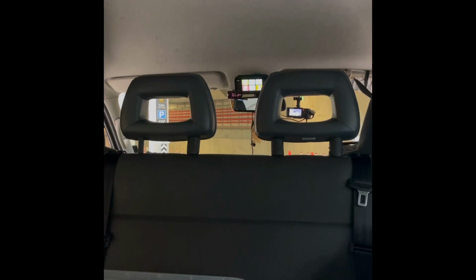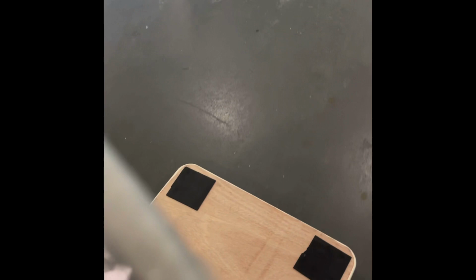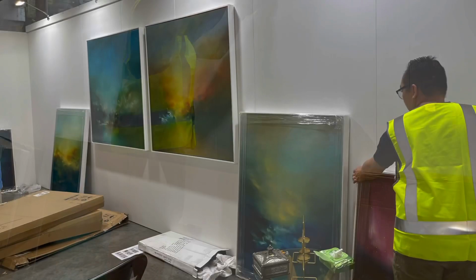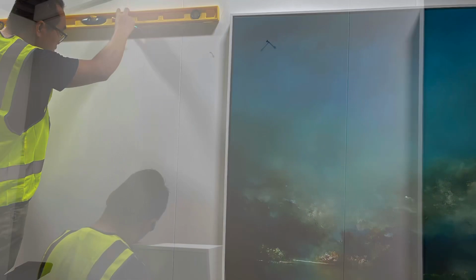And that's us, we finally arrived at Barangaroo. Kris is setting up his table and he's drilling the wall so he could hang his paintings. That's Kris trying to make sure he gets the right measurement on his wall so it would look proportionate. Otherwise it's gonna look weird.